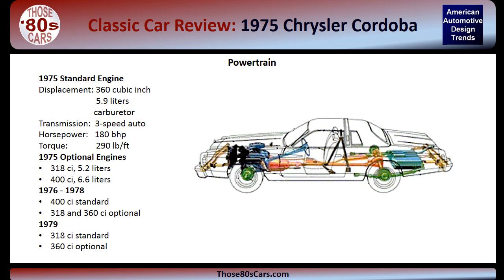There are plenty of engine and carburetor choices throughout the first generation. The 360 with two-barrel carburetor was standard in 1975, producing 180 horsepower and 290 pound-feet of torque. Optional engines included a smaller 318 cubic inch V8 or a larger 400 cubic inch V8. For 76 through 78, the standard engine was changed to the 400 cubic inch and the 360 became optional instead. With another fuel crisis unfolding, gas mileage mandates, and tougher emission standards to be met, in 1979 the 318 became standard and the 360 was made optional while the 400 was dropped.